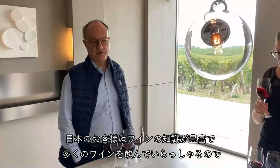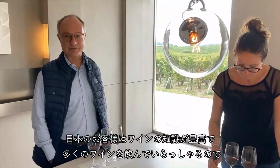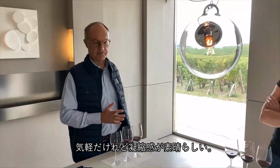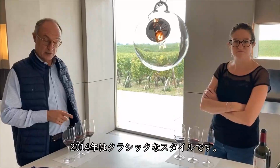For Japanese consumers who are very demanding, very experienced, you will find three different styles. You will find a 2015, smiling, lush, full of fruit, easy, but yet with a good concentration. 2014, as Hélène just said, is a great classic. And when we mean classic, it means the aging of this wine will bring us a very nice surprise.